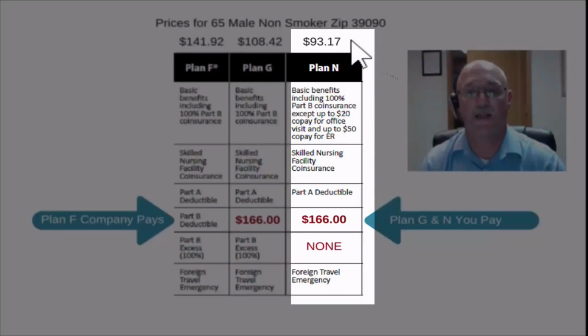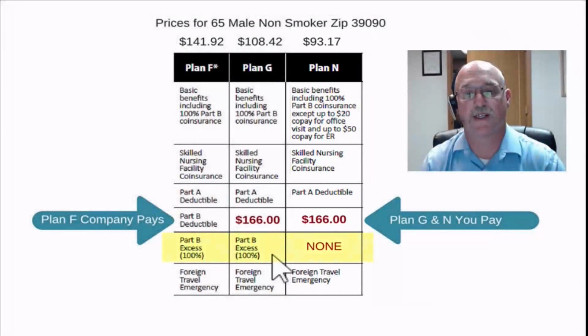Plan N is less expensive yet. And again, one major part is the Part B deductible. The other thing that is missing from a Plan N is the Part B excess charge, which puts you at a level of risk that I don't recommend. If you're comfortable with it, okay, but I don't recommend it.